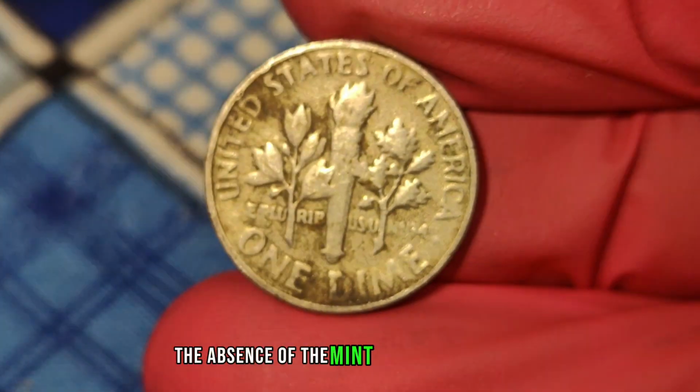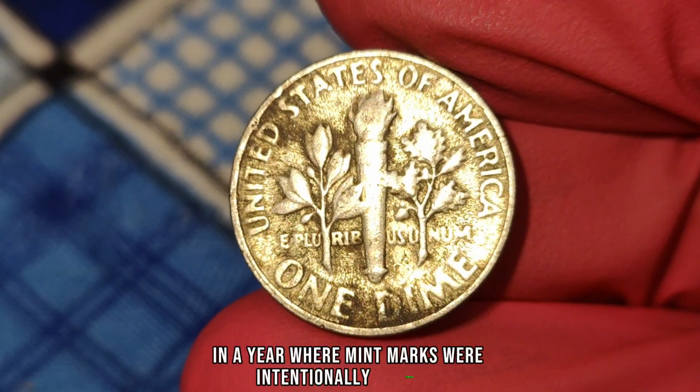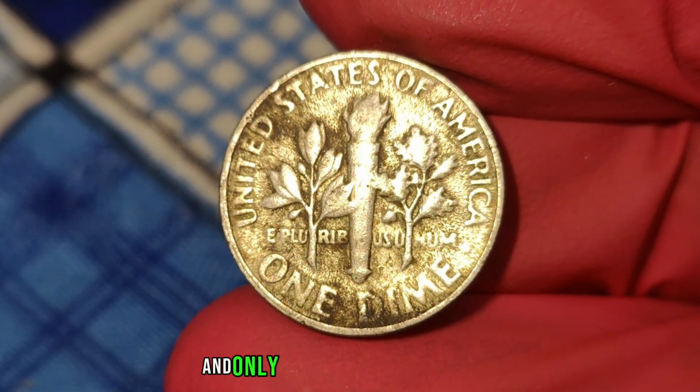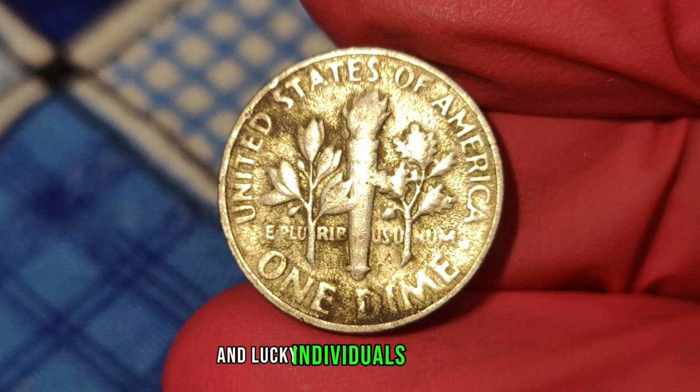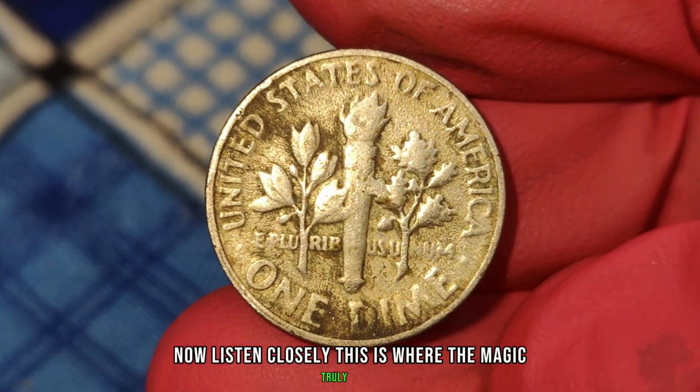The absence of the mint mark only adds to the mystique. In a year where mint marks were intentionally removed, these blank coins became symbols of numismatic rebellion, and only sharp-eyed collectors and lucky individuals have ever uncovered them. Now listen closely. This is where the magic truly lies.